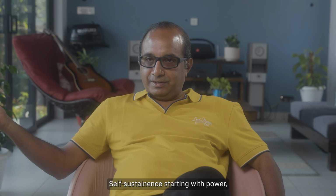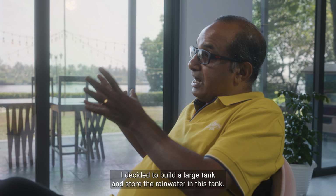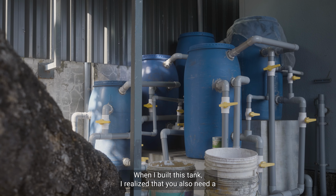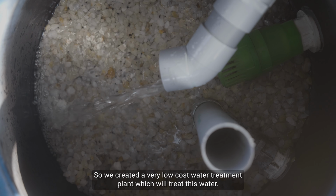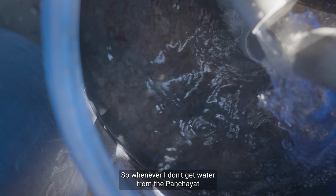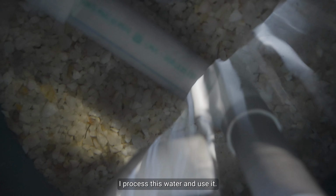Self-sustenance starting with power, then went on to use rainwater. I decided to build a large tank and store the rainwater in this tank. When I built this tank, I realized that you also need a water treatment plant because rainwater cannot be directly used. So we created a very low-cost water treatment plant which will treat this water. So whenever I don't get water from the panchayat, I process this water and use it.